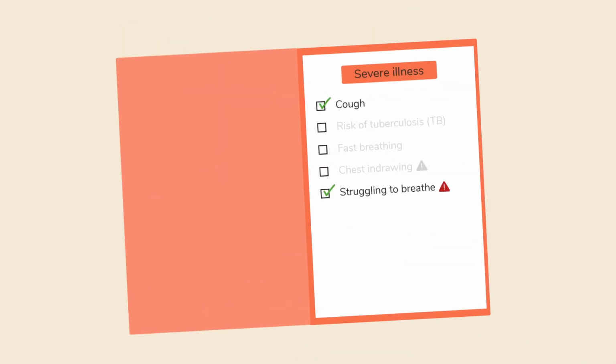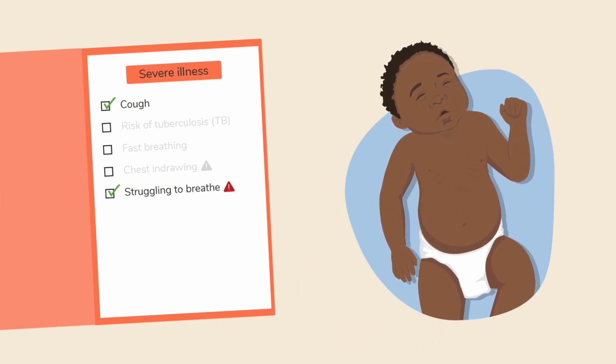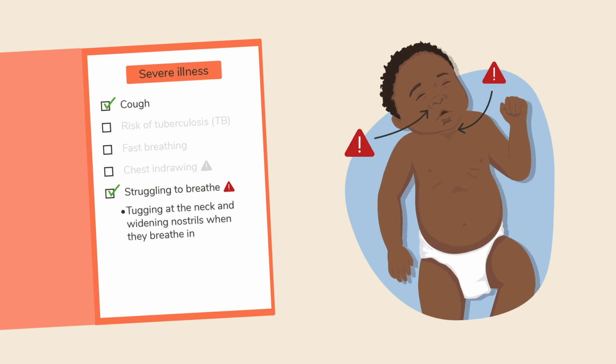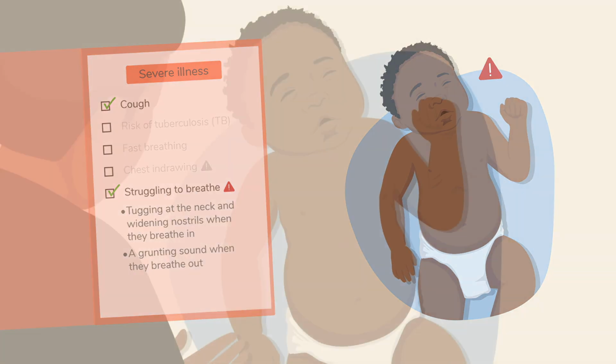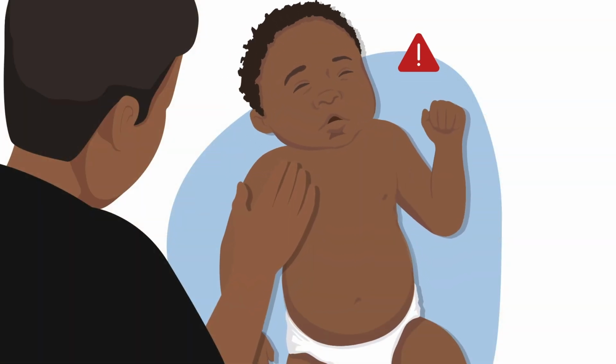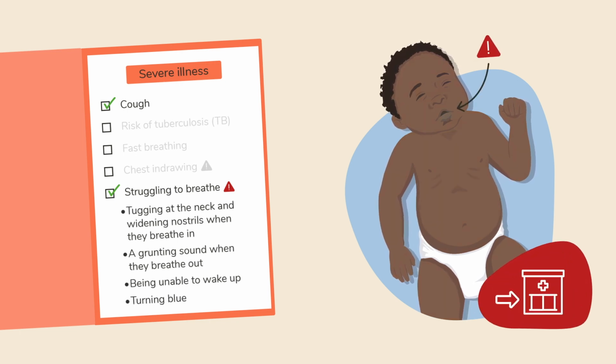Lastly, if the child shows signs of struggling to breathe, this is very severe. If you notice any signs like tugging at the neck and widening nostrils when they breathe in, a grunting sound when they breathe out, being unable to wake up, turning blue, you need to act now. The child must get to a health facility for treatment urgently because they are in danger of dying.